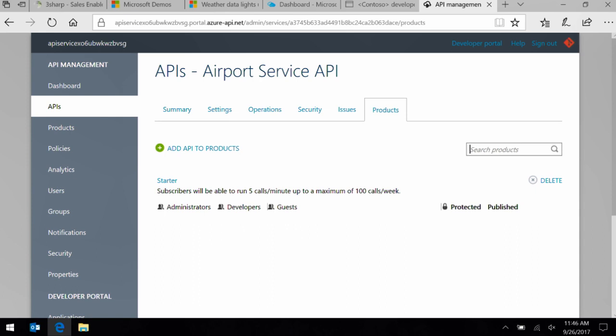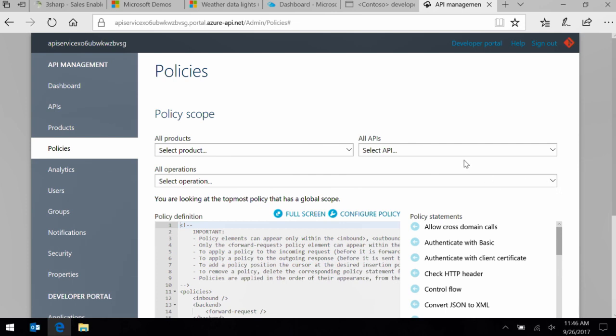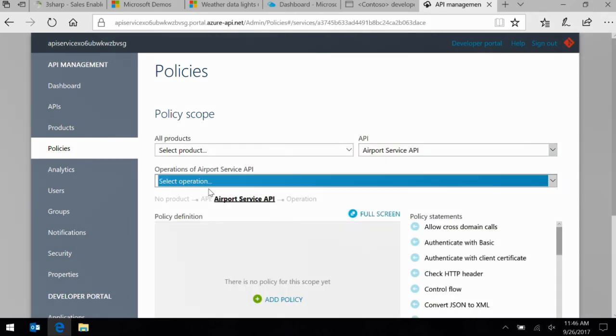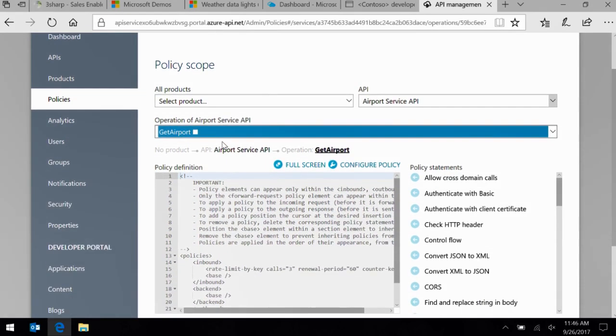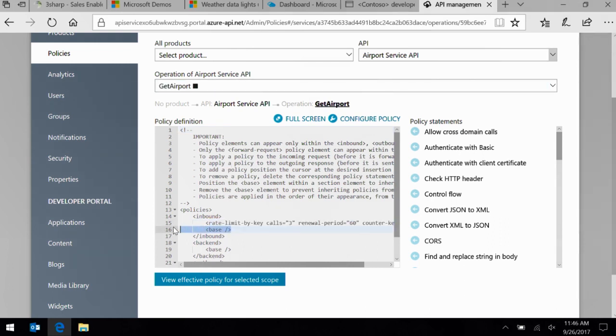If I go and look at the policies that are actually applied to that, I'll select my API, the Airport Service API, select my operation, get airport. You can see there's an XML document here that's created for us. And I've got a policy in here. I'll just go and remove that. That's left over from the demo I did last night. Just quickly take that out.